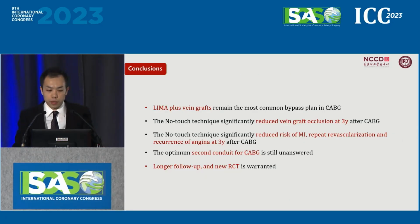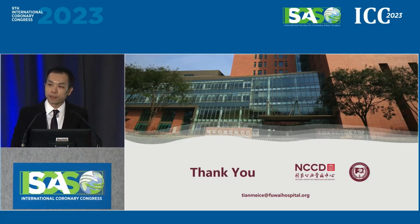So to conclude my presentation, the LIMA plus vein graft remains the most common bypass plan in CABG. The no-touch technique has significantly reduced vein graft occlusion at 3 years, and it significantly reduced the risk of MI, repeat PCI, and recurrence of angina at 3 years. The optimal second conduit for CABG is still unanswered, and longer-term follow-up and a new RCT are warranted. Thank you very much.